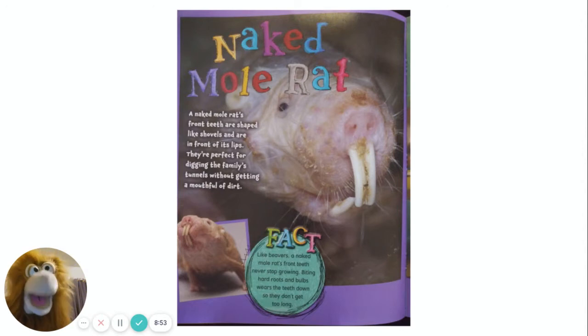Naked mole rat. A naked mole rat's front teeth are shaped like shovels and are in front of its lips. They're perfect for digging the family's tunnels without getting a mouthful of dirt. Oh, my goodness. Naked mole rats. They're not the most handsome people in the world, are they?